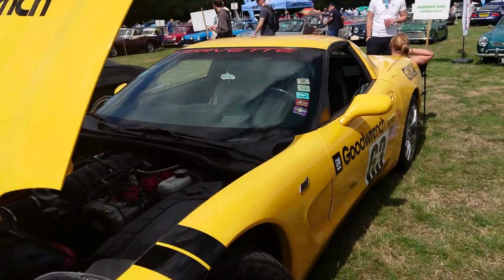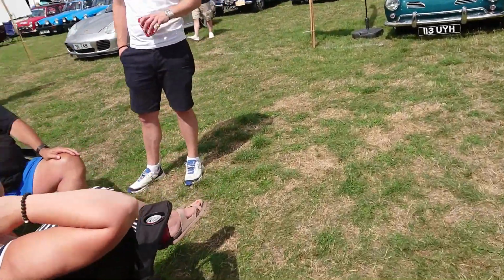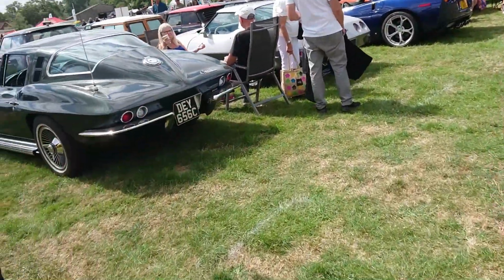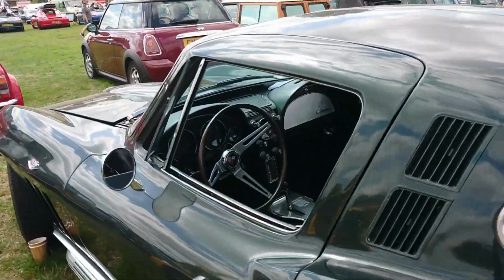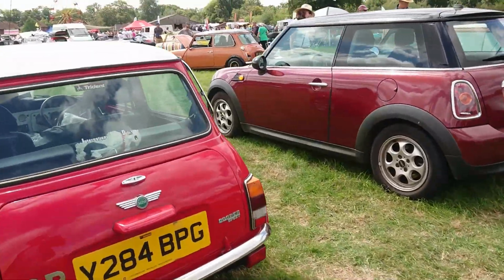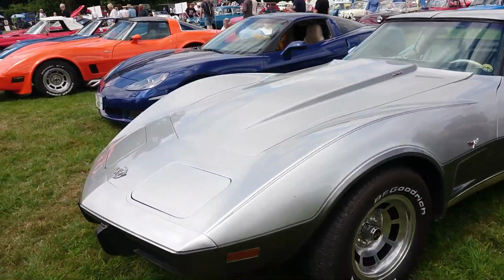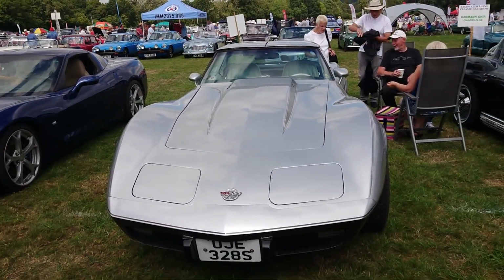C5 I think these are. 2000. It's very racy in that particular colour. 65 Corvette Stingray with the automatic gearbox. And that does look quite nice. For one of the C3s here. Stand back and actually see what year that is. 77, 78 on an S.